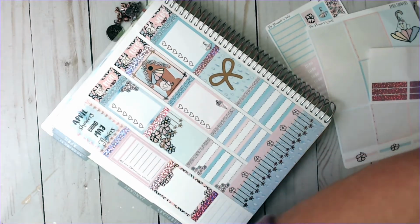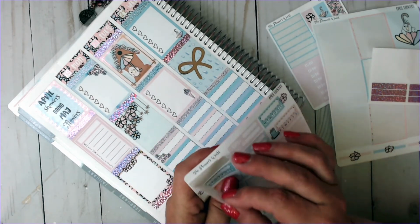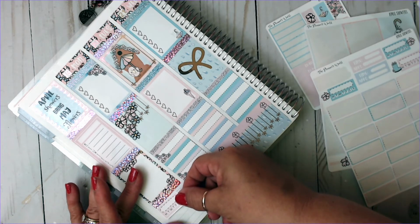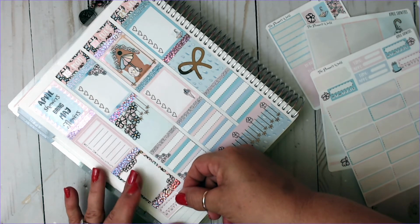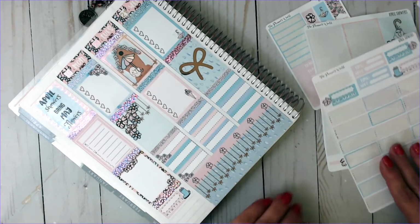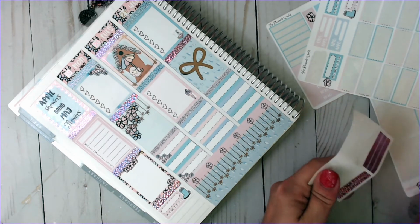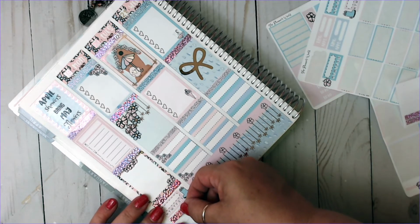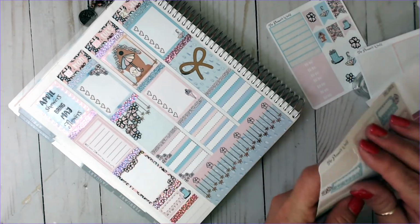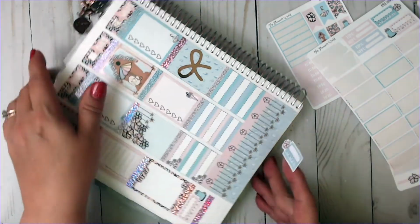All right, so then I need two habit trackers. So let's use this one. Okay. This one. Let's see.